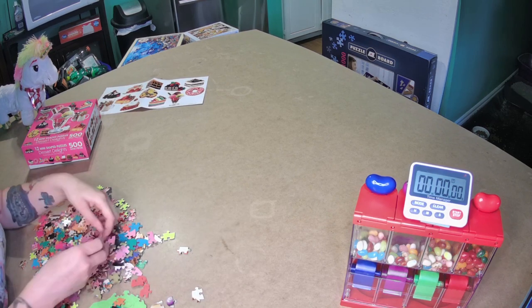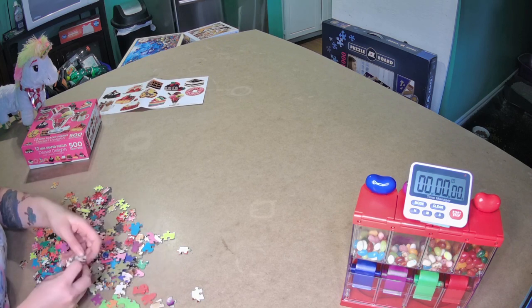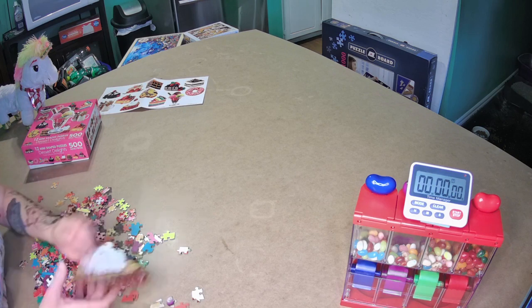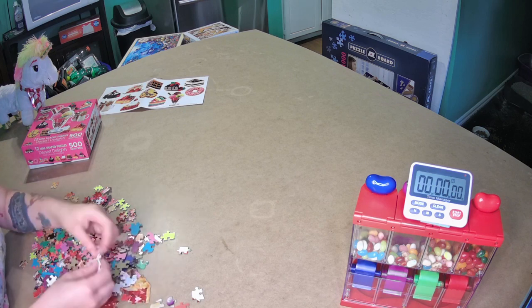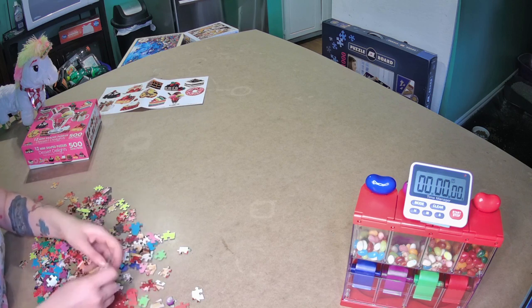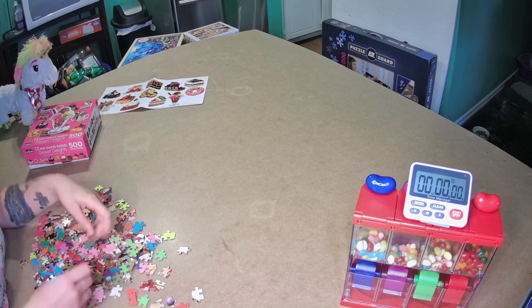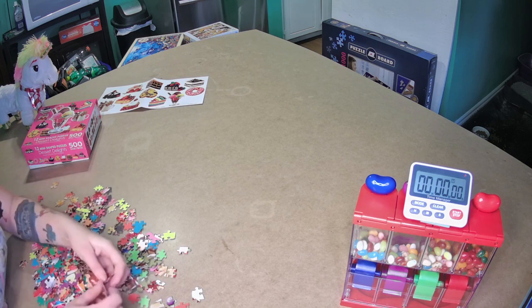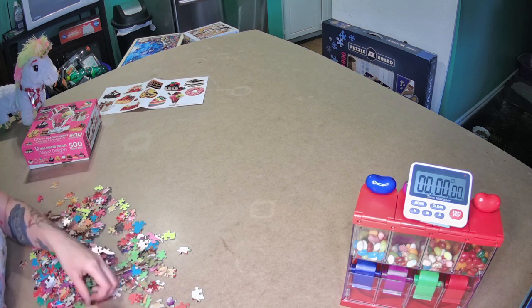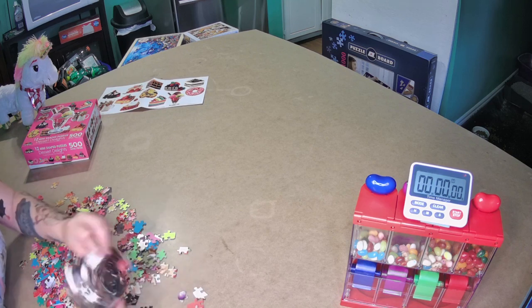The Pokemon was... even though I didn't know the time, I thought I'd already wasted half an hour. Even though I was stressed for the time, I did find it much easier than the clownfish one. And again, it was crappy quality pieces, too. That does make all the difference, I think. Or at least some of the difference.